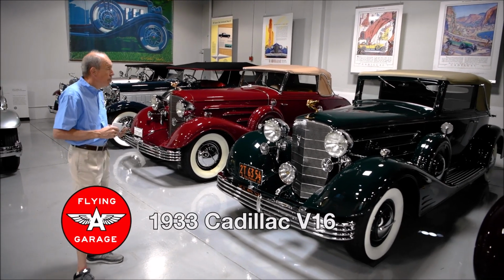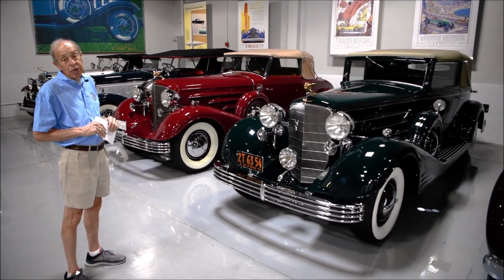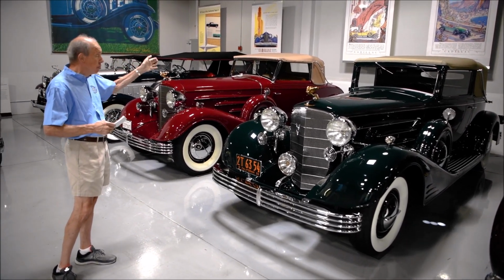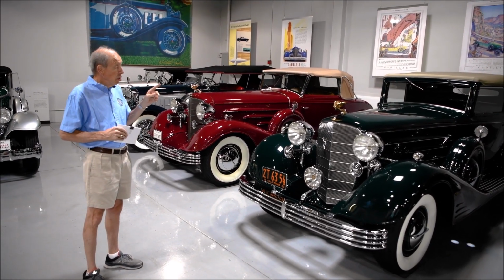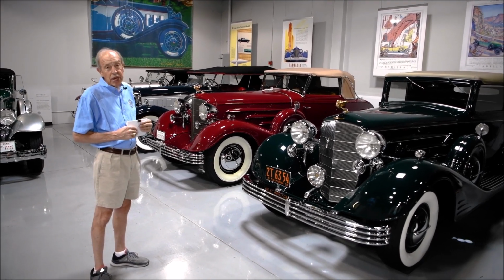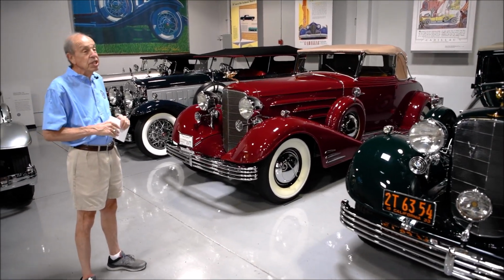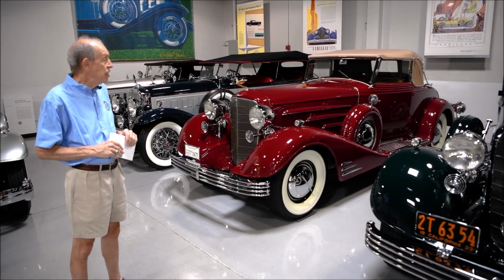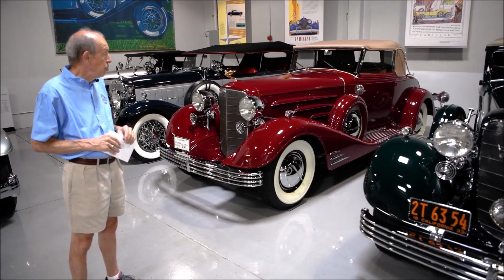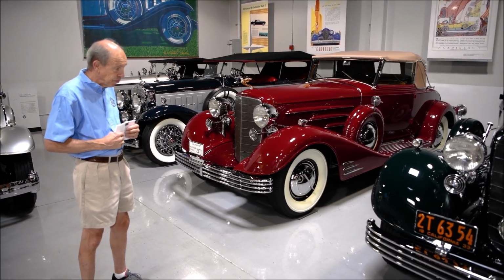These two cars are 1933 Cadillac V16s. This green one was one of two that were built as Victorias, meaning it's a two-door with a back seat, where this one is two doors with a rumble seat. The original owner of the green car was Robert Montgomery, who is a fairly well-known musician and actor. This red 1933 was the only Fisher body V16 built. And we're not sure why. There might have been a price point involved, but almost every other V16 that was made had a Fleetwood body.